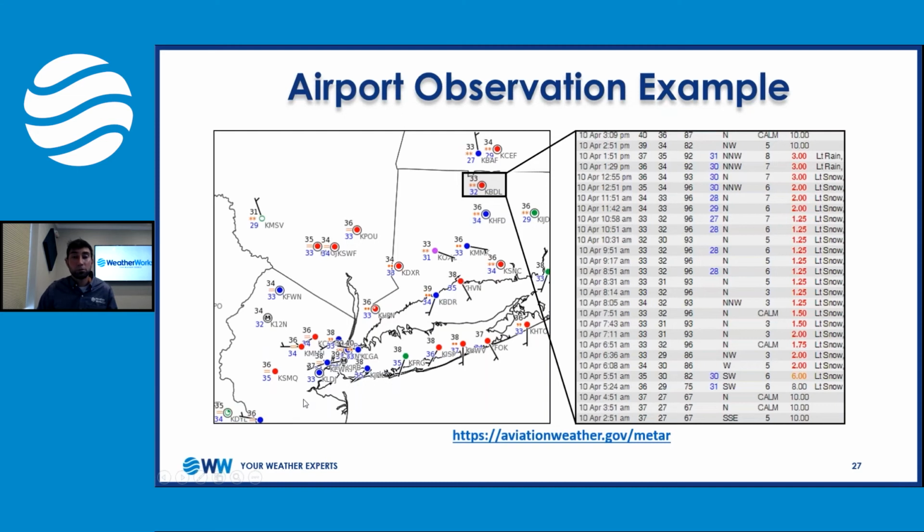We mentioned airport observations as well. On the left, this takes a little bit of understanding how to look at this data, but these are all these different airports plotted, and they provide things like temperature data, dew points, wind, and then they're also telling you if it's snowing or raining. So we have BDL highlighted just north of Hartford. Those little asterisks represent snow, and if you look a little bit south, those little periods that you see there represent rain.